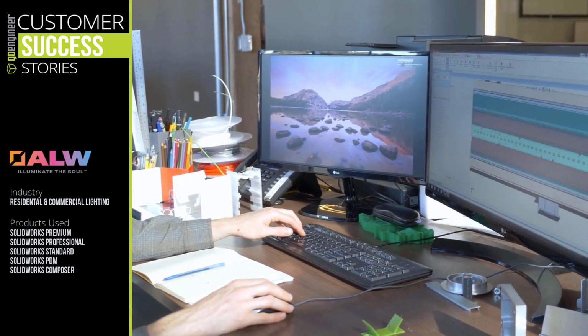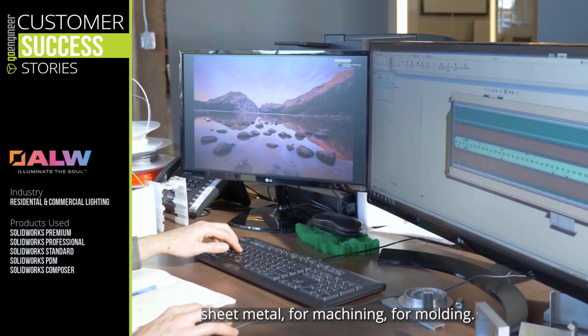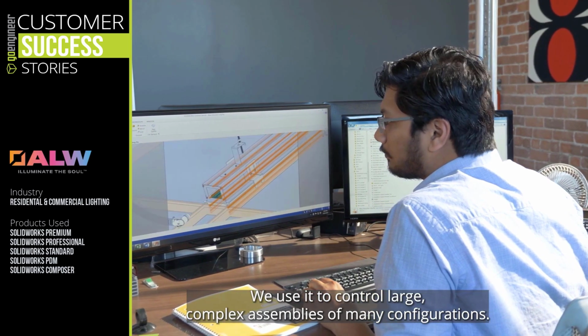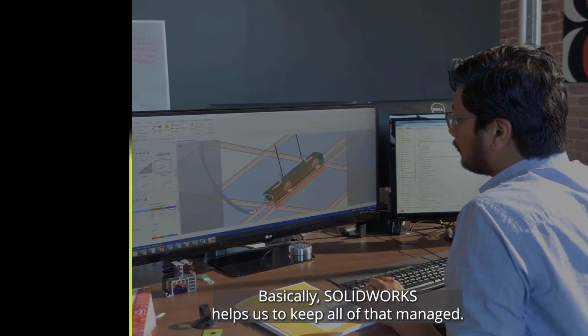As we get a little bit more refined in our designs, we use SOLIDWORKS to develop the entire concept. We use it to design parts for extrusion, for sheet metal, for machining, for molding. We use it to control large, complex assemblies with many configurations. And basically, SOLIDWORKS helps us to keep all of that managed.